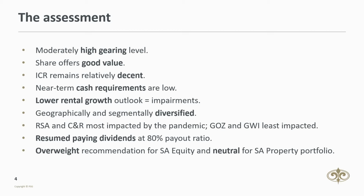Additionally, the near-term cash requirements remain low, with 8% of term debt maturing in the next year. The group has enough liquidity to meet commitments when they fall due. The lower rental growth outlook has resulted in group assets being impaired by 5.8% to 157.1 billion rand.